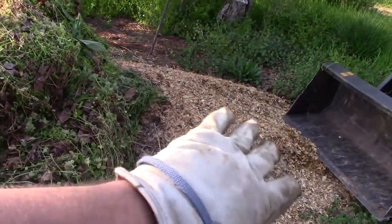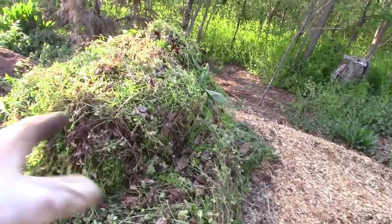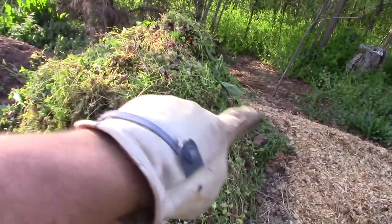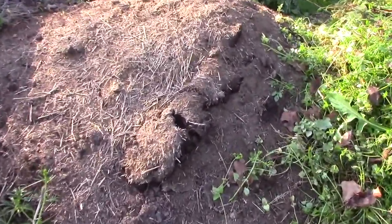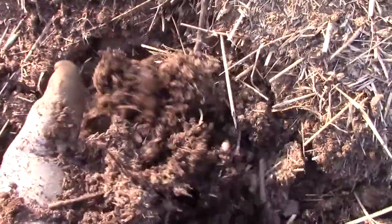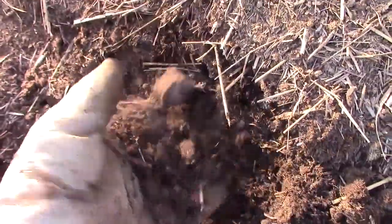And as I fill up over here, I always scoop and build. And then about midsummer, I'm going to take this and I'll actually put it back over there. So this gets turned two or three times a year. This pile is my second year pile. You can see things are starting to break down, but not really broken down yet.